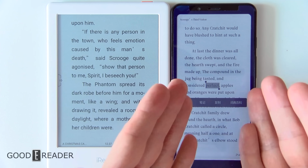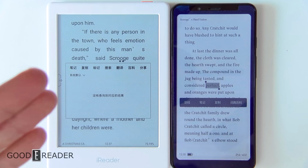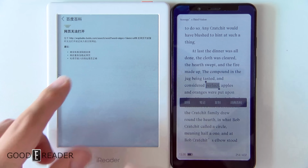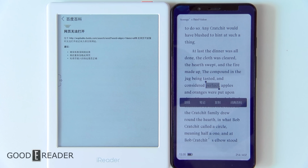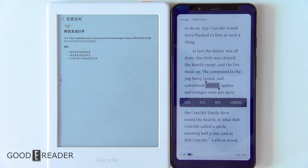And of course, this you can sideload in your own applications, meaning you can use any reading app you want. Whereas the iReader is stuck with this Baidu engine reading service. So even if you go here over to the encyclopedia, you do get directed to the Baidu website, in which case you can't navigate out of it, and a lot of the times web pages don't even work.